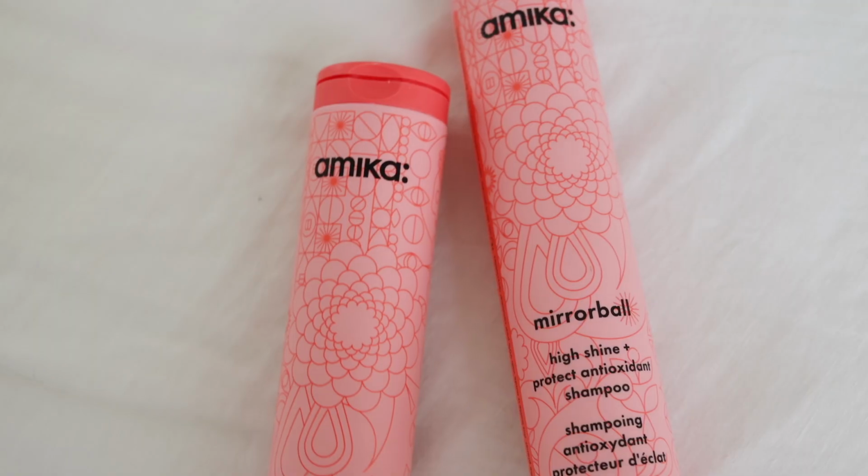As far as products I use, I keep it very, very simple. I'm a very low maintenance girl when it comes to hair stuff especially. To be honest, sometimes I don't even brush my hair, which probably isn't great, but this is what I use for shampoo and conditioner. I really like this brand, Amika, and this used to be all I used. I recently started incorporating a couple more products because my hairstylists were advising me to do that. But on a regular day, if I don't have an event or something, just shampoo and conditioner.